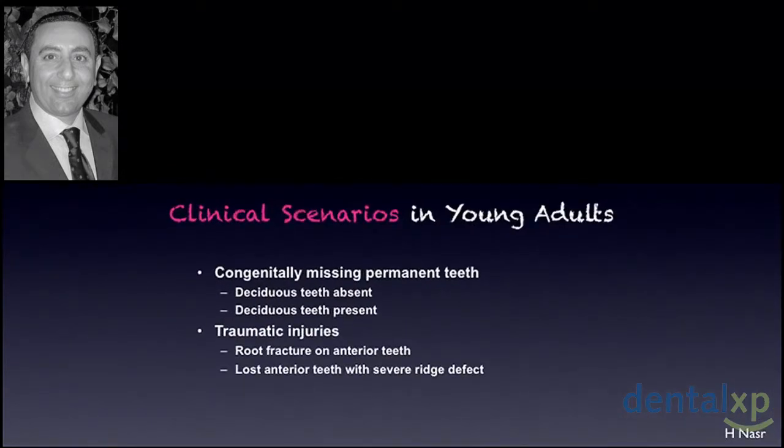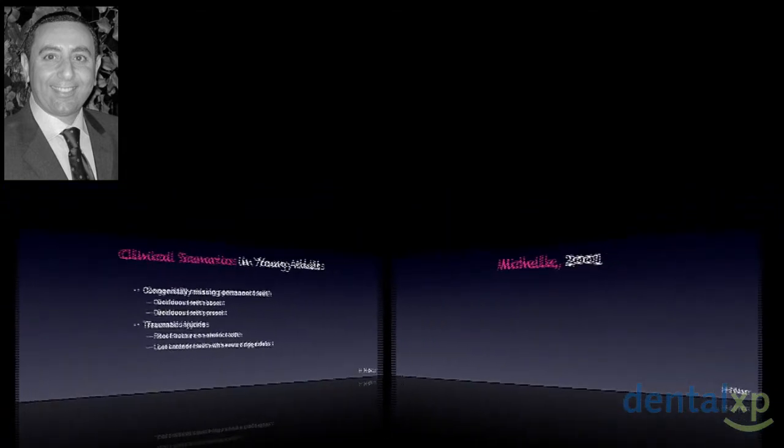So I'm going to give you some clinical scenarios in young adults that I was able to follow over the years. And it's nice to have this group of patients and be in a city where it's a small, big city. And they don't call it the Big Easy for nothing. People are easygoing, and they are nice. We can follow them over time. So let's look at a couple of cases.